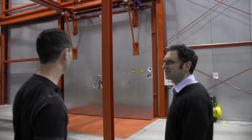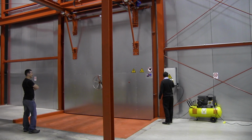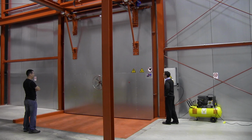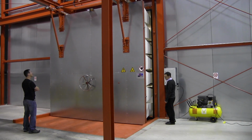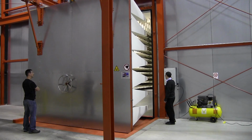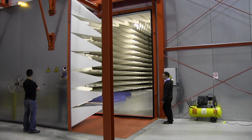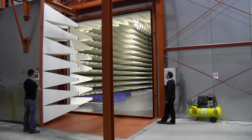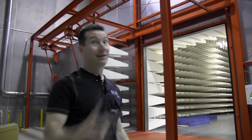Behind this door is about 1.8 million bucks worth of awesomeness. So let's check it out. Push the button. Okay, Rob, here we go. Let's do it. Let's go check it out.